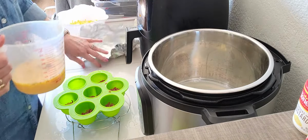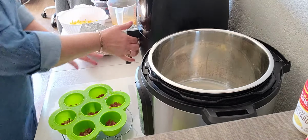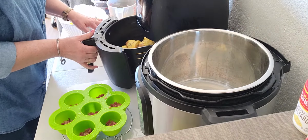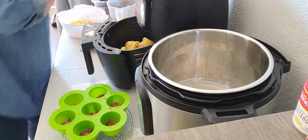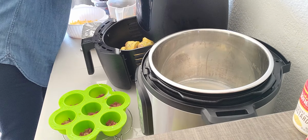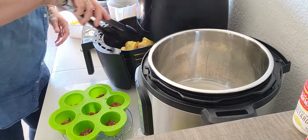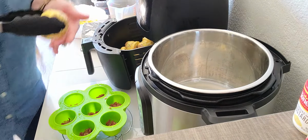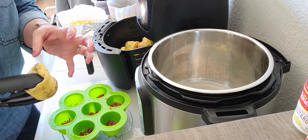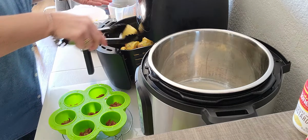All right, this is almost done. It's got like, yeah, they're done. All right, so yeah, I like them a little crispy. I'm not gonna touch these, but I tell you what, let me get my tongs. See, I had tongs over here. I'm not cooking these for other people. Oh yeah, that kind of crisped them up a little bit more and got some of that moisture from the steam out, and it kind of crisped them up a little bit.